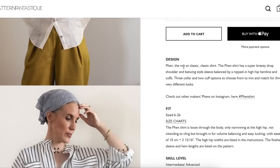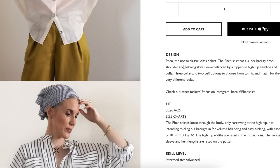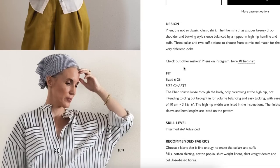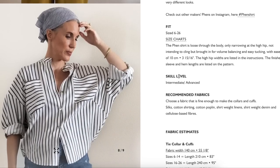Finn, the not-so-classic classic shirt, for sure. The Finn shirt has a super breezy drop shoulder and batwing style sleeve balanced by a nipped-in high hemline and cuffs. Three collar and two cuff options to choose from to mix and match for three very different looks. Sizes 6 to 26 on this one. And then fabric that's fine enough to make collars and cuffs: silks, cotton shirting, cotton poplin, shirt weight linens, shirt weight denim, and cellulose-based fibers, aka rayon.